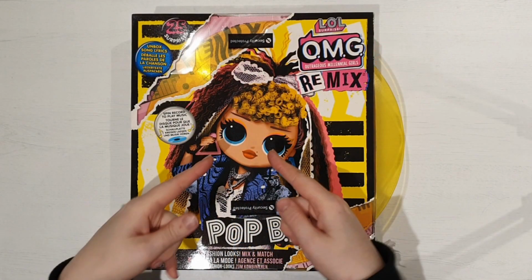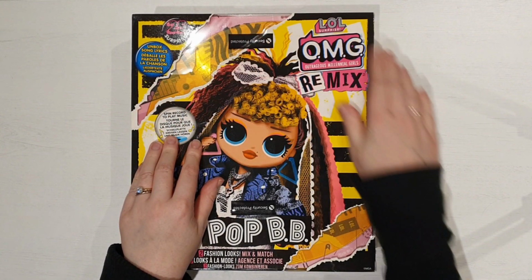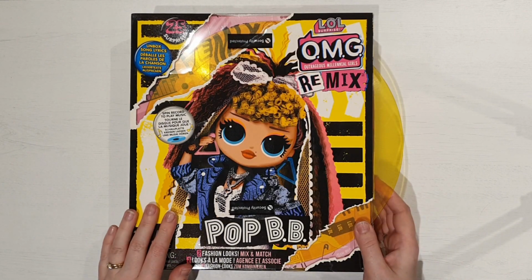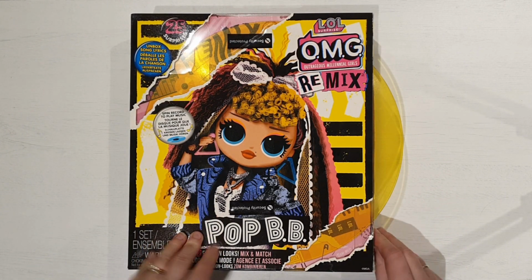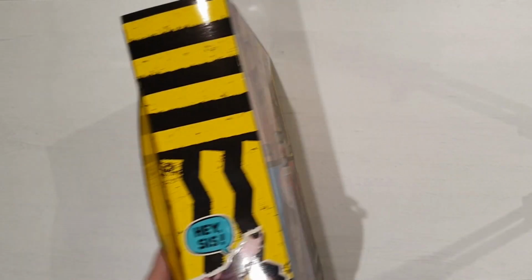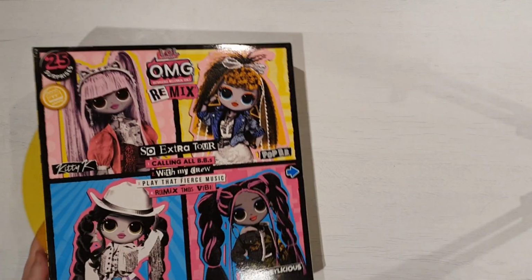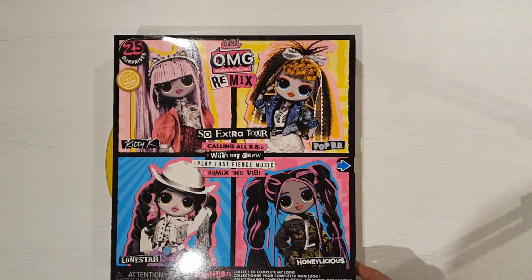So now we've turned the camera around, we can see the packaging a little bit more. There's a really cool yellow record underneath, which I'm quite upset is not a real record. So yeah, giant yellow record. Apparently there's 25 surprises inside the box. Unboxed song lyrics, it says as well. Where I got it from, unfortunately, there is a massive security tag on the front of her. There is a little doll saying "hi sis" underneath. And on the back we have all of the other characters that you can collect in the series.